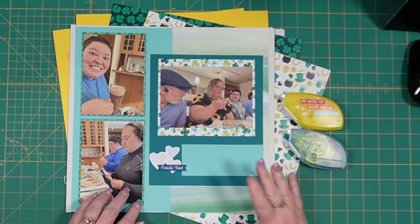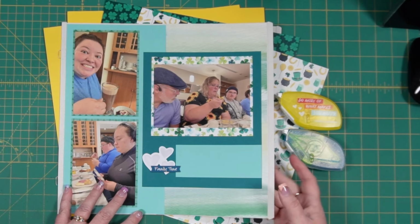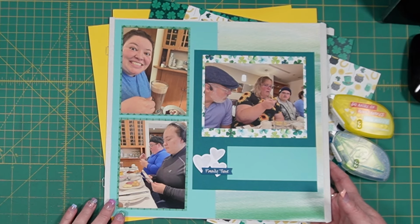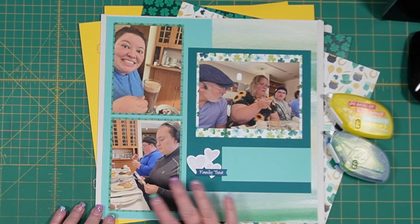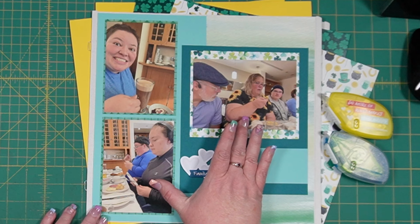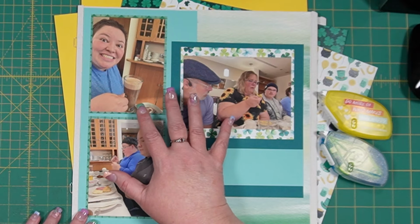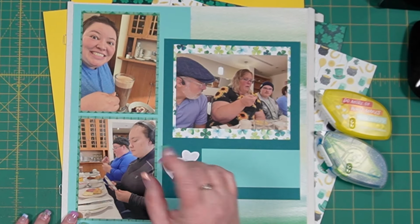All right, so this is the right-hand side of the last Ireland layout that we did. And today we are going to proceed to the arcade. This is kind of fast forwarding because this is breakfast the next day after we arrived. But backing up just a little bit, because I put all the hotel pictures on the same layout, that's why my chronology is a little bit out of whack here.